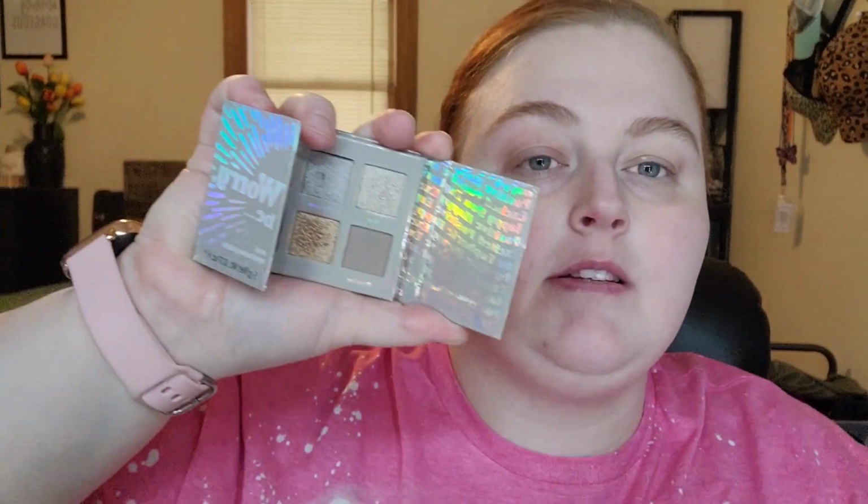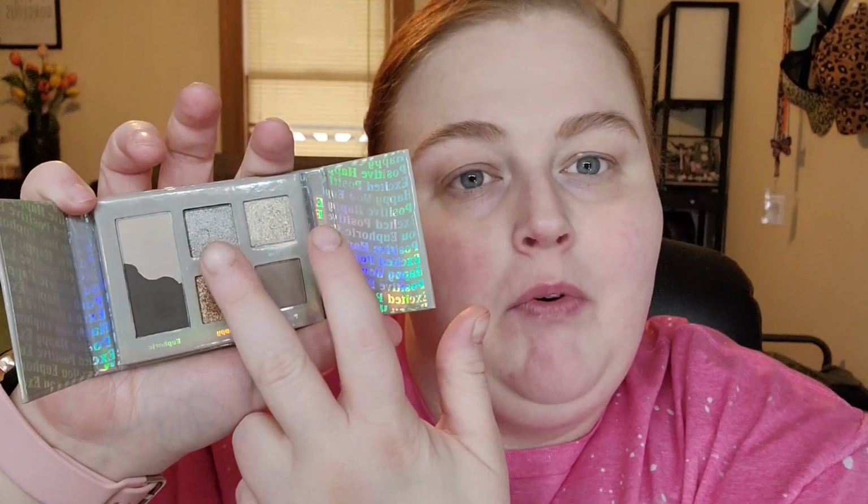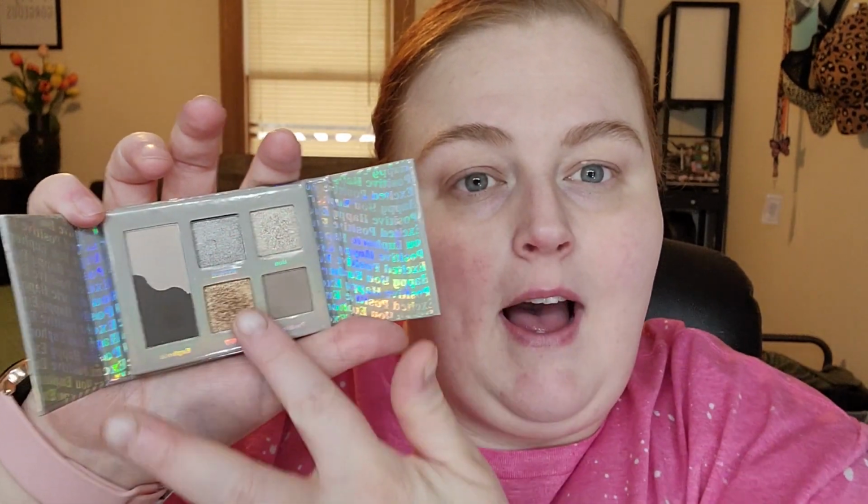Okay, so now let's rock over to this new palette. I honestly got number one because I like the size, but I also like the colors that it has. This double pan was kind of interesting, but really it was for these three colors that I liked this little palette. I thought, wow, that would be easy to throw into my quick makeup bag, which actually I think is where that e.l.f. product is.